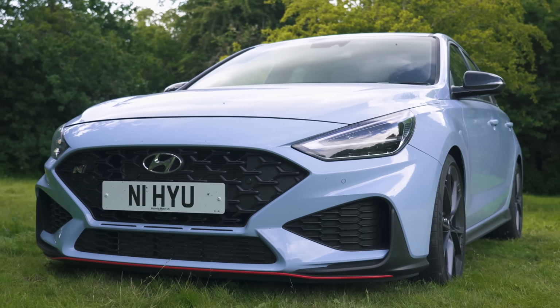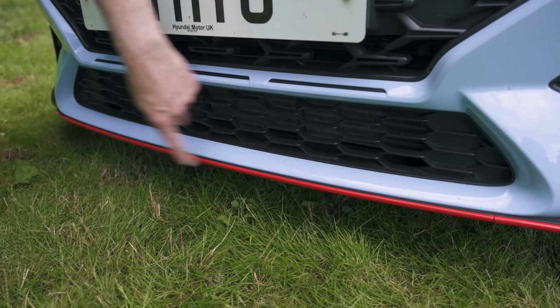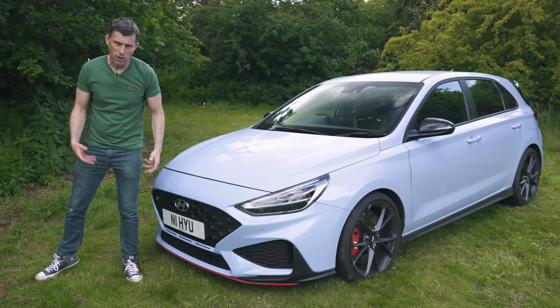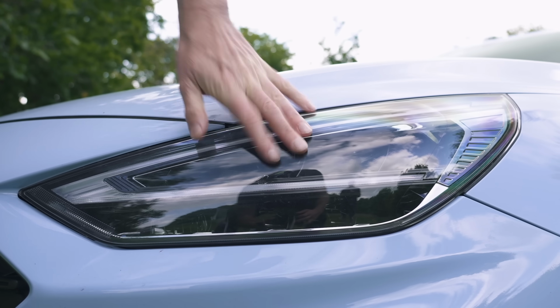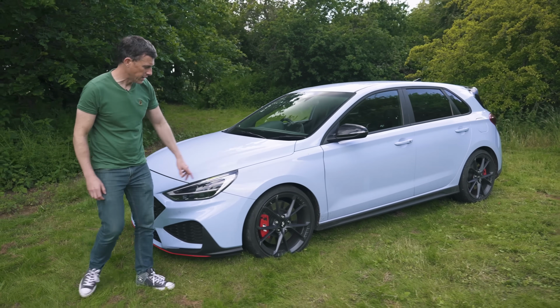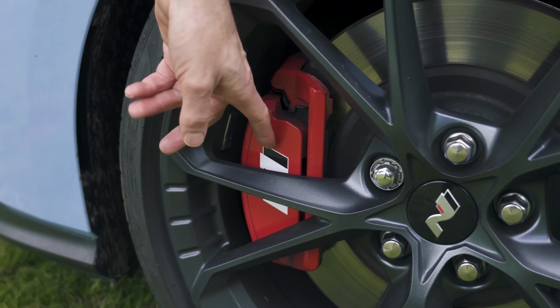The N version of the i30 has a much more aggressive nose on it with big air vents. You also get this red piping here as well. And as part of the midlife facelift, they've added these little bits there and some new headlights. The LEDs, obviously. You've got 19-inch alloy wheels as standard. The designs are different than before, but you still get red brake calipers.